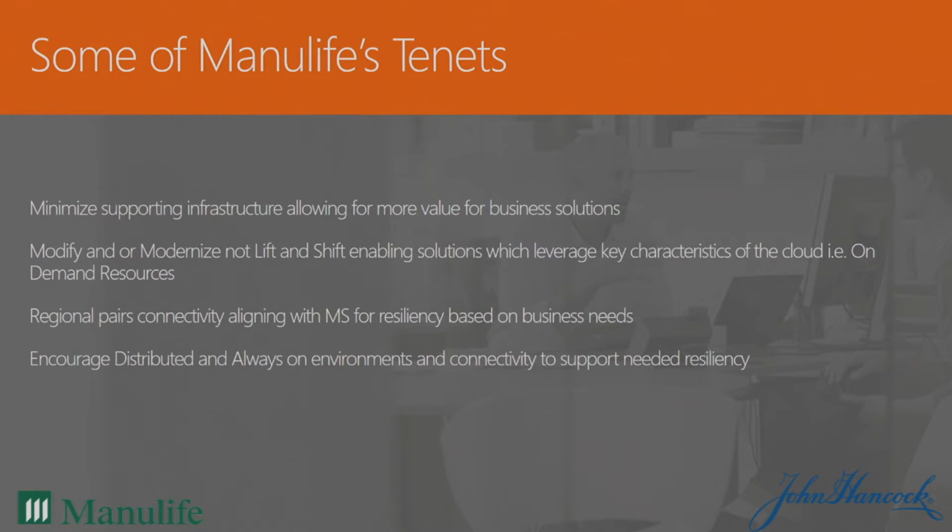So some of the things that have led us down this path is some core tenets that we have at Manulife. The first one is infrastructure basically is bad. From a company, we don't want to have to pay money for core infrastructure, things that are needed to keep the lights on, because that takes away value from the business, value from moving to the cloud. And so this is a core tenet of our decision making.